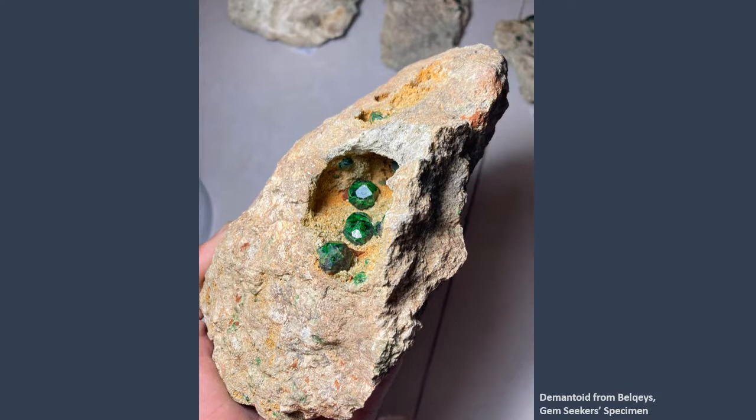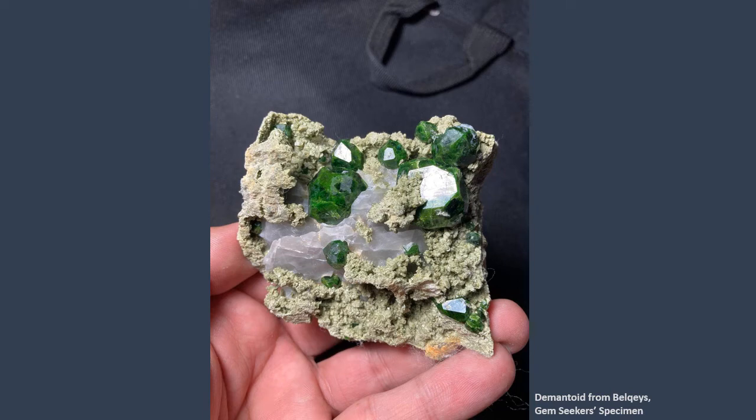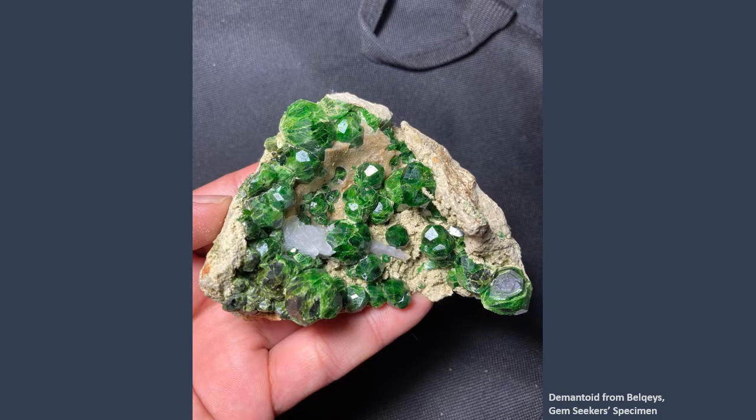Here I've included some photos of specimens from the locality. I'm sorry, I know they're not the best photos. Mineralization occurs in both fractures and pocket morphologies. Here is another photo. There are large lustrous crystals dominated by trapezohedral and dodecahedral faces on a matrix of marble. In this photo, the demantoids are associated with calcite and diopside. And here's another one with a lot of crystals on it.